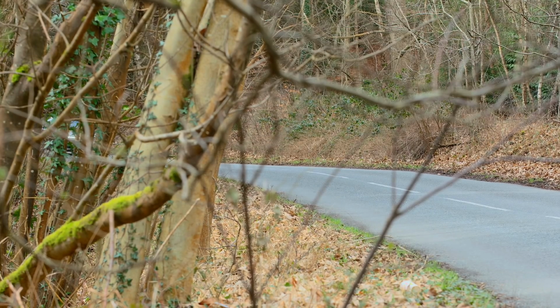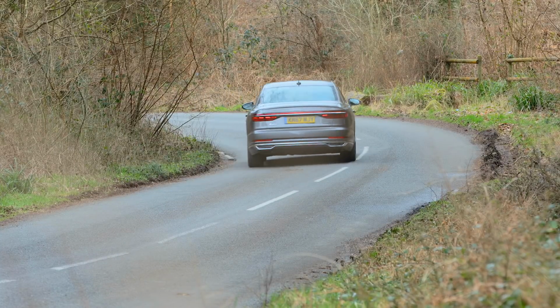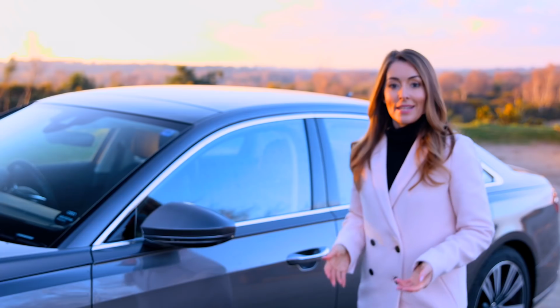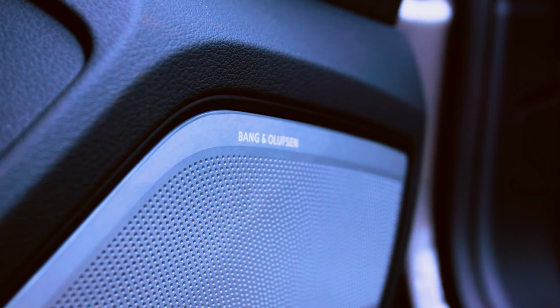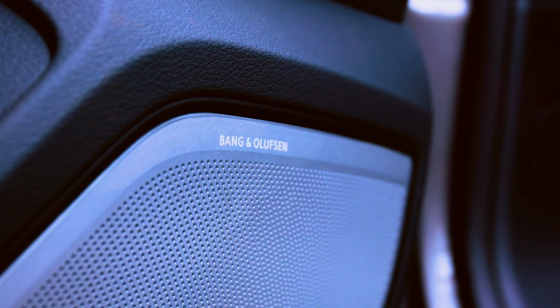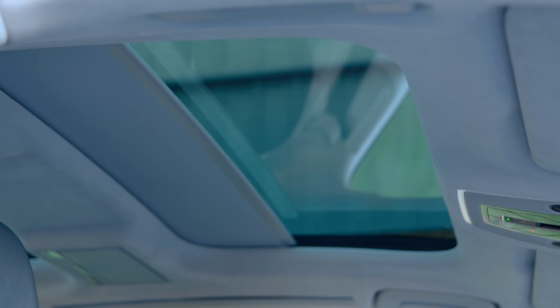No doubt, those at the top end of the market will go for the W12 in an instant, but those who are intending to give the A8 a more normal life could do much worse than this 3-litre TDI. Now, obviously this segment is not for those who are faint of heart or bank balance. This model without any optional extras starts at just over £72,000. However, with the full list of options on this car, including a £6,350 sound system and a £1,750 panoramic sunroof, the total price is closer to £110,000.